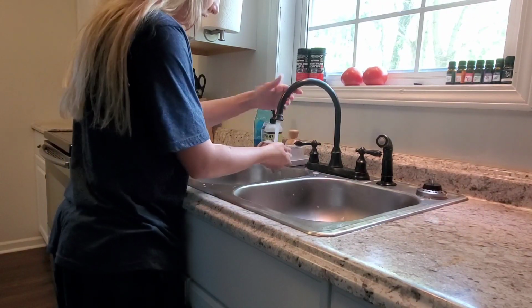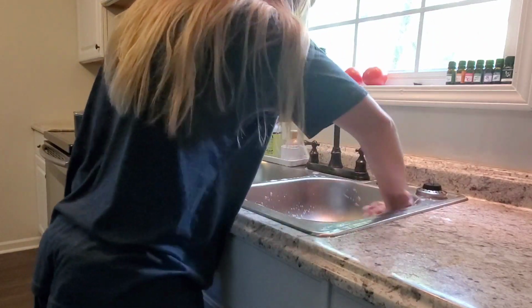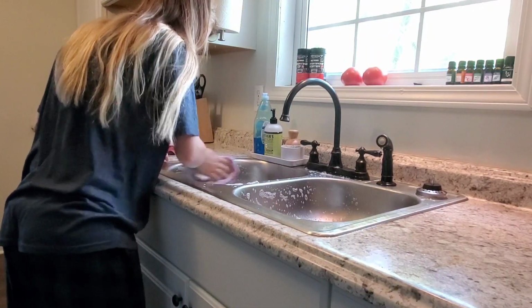Clean out my sink. I'm out of my cream cleanser that I normally use, but I'm just going to squirt some dish liquid down in there and use my rag and wipe it all down.